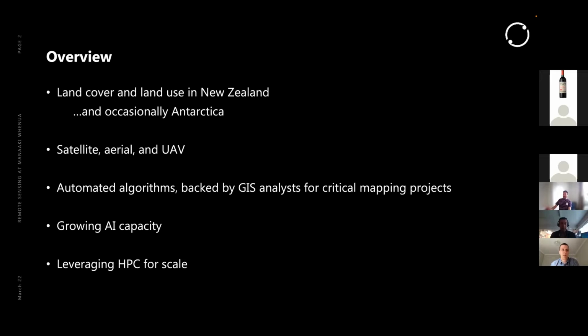Most of our work is around land cover and land use in New Zealand, and a lot of it is at regional or national scale, which by necessity means we're using a lot of satellite data, but also working to fuse this with aerial and UAV to get the best result we can. Sometimes we manage to get down to Antarctica virtually, and I'll cover a little bit of that as well. Most of this work happens on the NESI HPC, which gives us the ability to do all the scale work. And then Jan's also going to talk about some of our growing AI capacity.